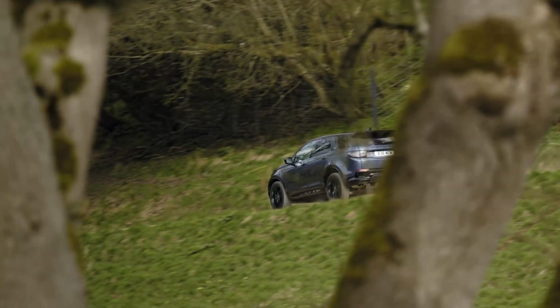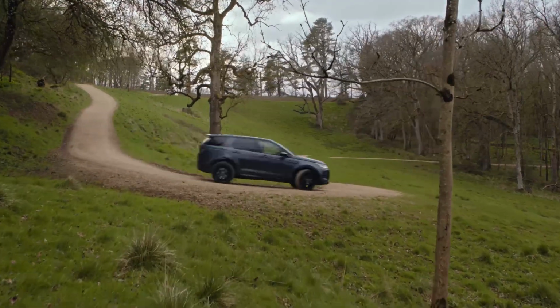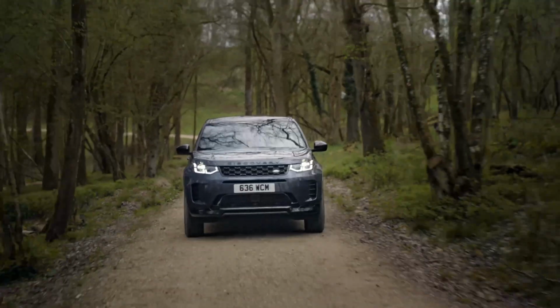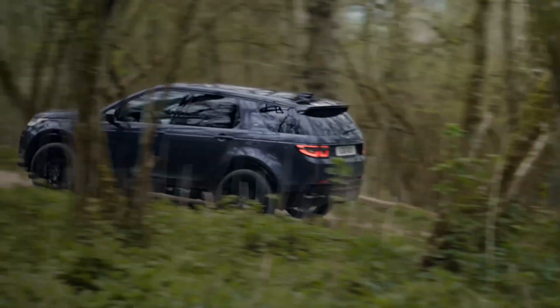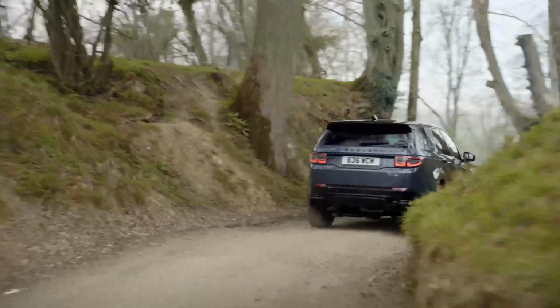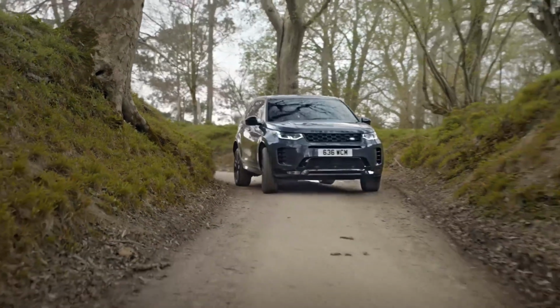The 2025 Land Rover Discovery Sport. This is the entry-level model into the Range Rover / Land Rover brand, and this is not to be confused with the larger regular Discovery. Okay, the Discovery Sport is much smaller. And thanks to Car and Driver and Motor Trend, they have compiled together all of the latest updates for the 2025 model year. So let's get started.